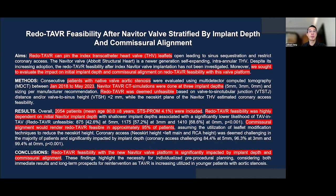So here's a sample abstract. It's actually written by me and my co-authors and was accepted to an upcoming meeting in London. So you can see the categories on the left: aims, methods, results, and conclusions. In the aim, you can see in red what the problem is. This is particularly on redo TAVR. And so at the end of the paragraph, if people don't have enough time, they can say, what is the aim?